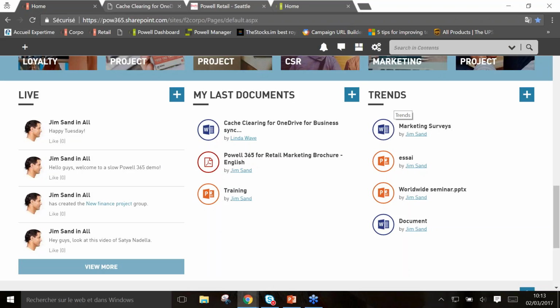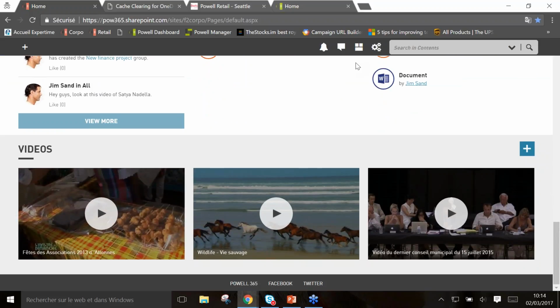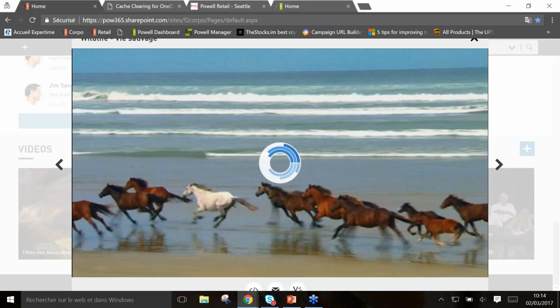Next to that, we have Trends. So Trends is actually all of the most popular documents that are coming from my coworkers. So if I'm working on a project with someone in a different department, it'll pop up here that I can see that Jim actually has updated that document. So I don't have to go looking for it or go looking for Jim if I need to see what's going on with my document. Below that, of course, we have Office Video, completely aligned into the portal itself. With a click of a button, it opens, it plays. You can share it on Yammer, you can send it in an email, and so on and so forth.